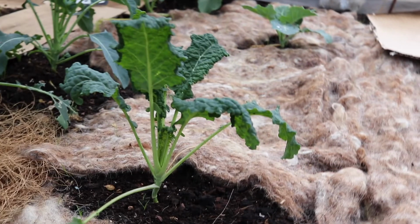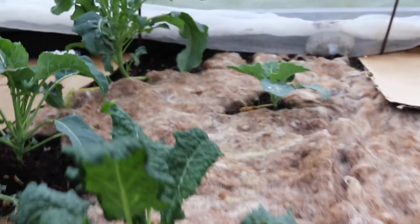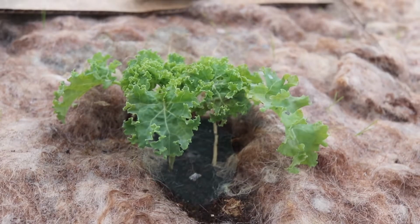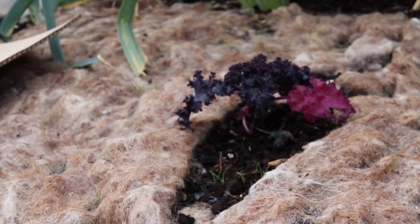And then in the rest of this bed, we've got another Cavolo Nero. We've got a brassica here that isn't pest damaged hardly at all. So in this bed, the brassicas have survived, which is interesting. And then we've got a curly kale growing there. I'm expecting that to start shooting up as the light levels go on. We've got some red Russian kale.